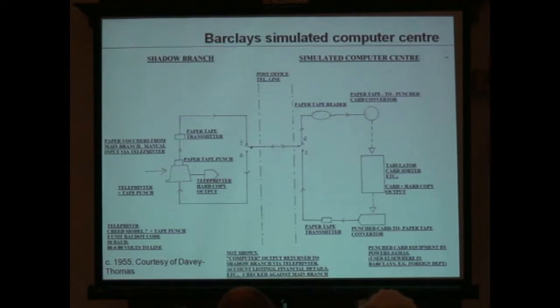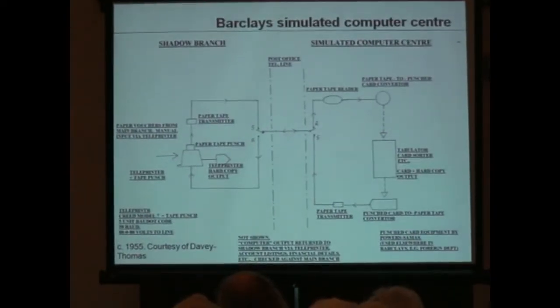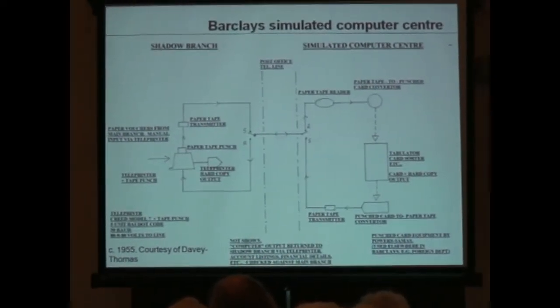This went on for 4 or 5 years. It was actually slower than the branches doing it themselves locally, but more accurate. And over those 4 or 5 years, Barclays obviously learned a lot about the relationship between a branch and a central processing accounting unit. Obviously, at the same time, Barclays and other banks were looking at a number of suppliers from the UK and abroad, with a number of individual trials and collective trials with suppliers as well.